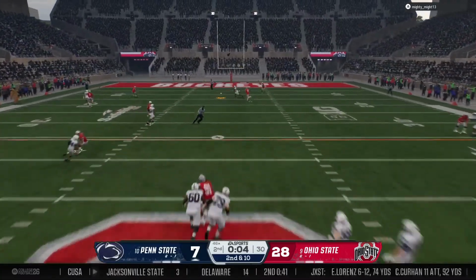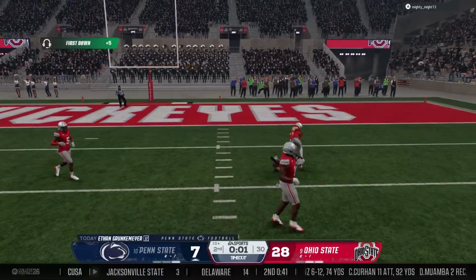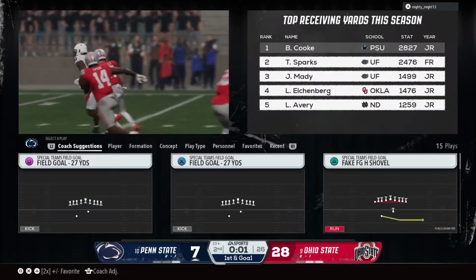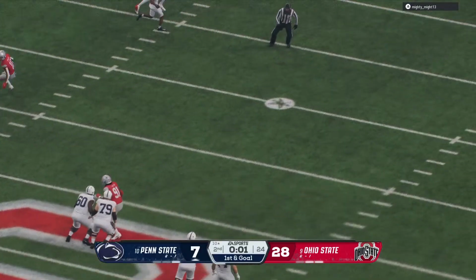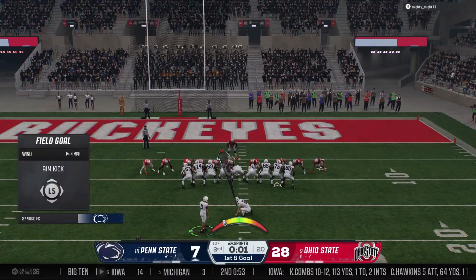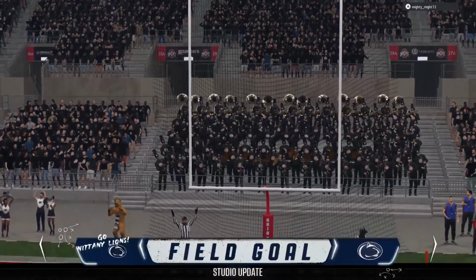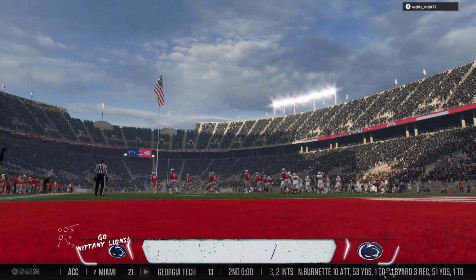Pocket breaking down. Snags it inside the 20. They make the stop, but not before he sets them up with a 1st and goal from the 10. Timeout called by the offense, and now they just have 1 remaining in the half. And in the final seconds of the first half, they'll send out the field goal unit. It is perfect. That cuts the lead down to 28-10. First half in the books.